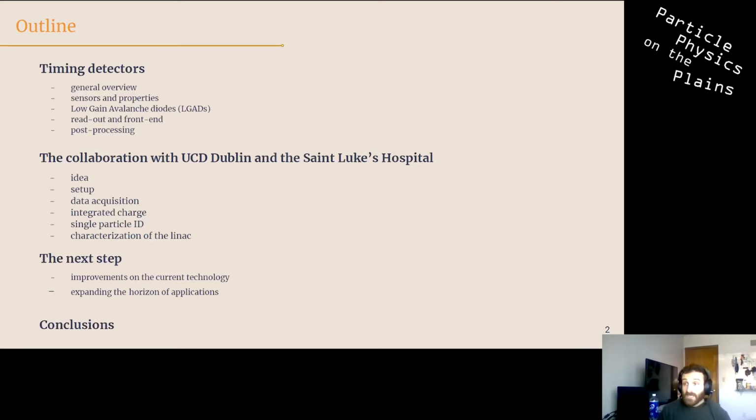In the second part, I'm going to talk about the actual core of the presentation, the collaboration with the University College Dublin and the St. Luke Hospital to set up a week of test beam using a medical facility. And in the last part, I'm going to use just some of your time to summarize some of the possible next steps in application of low gain avalanche diodes outside high energy physics.